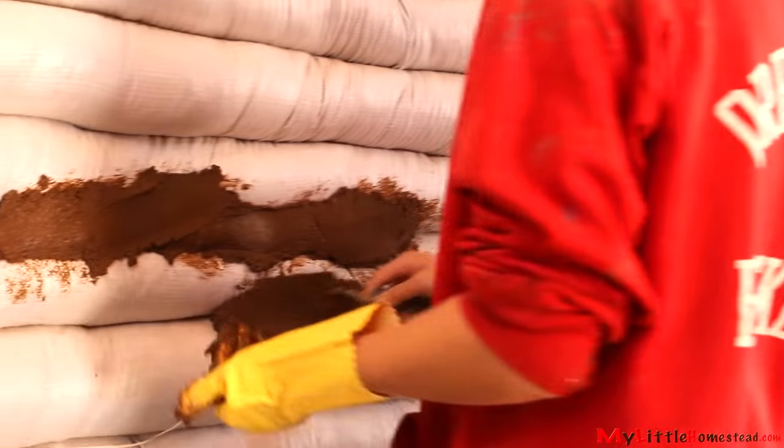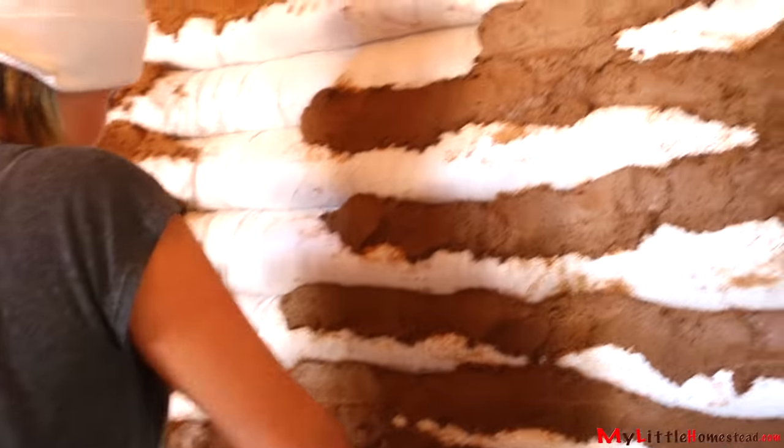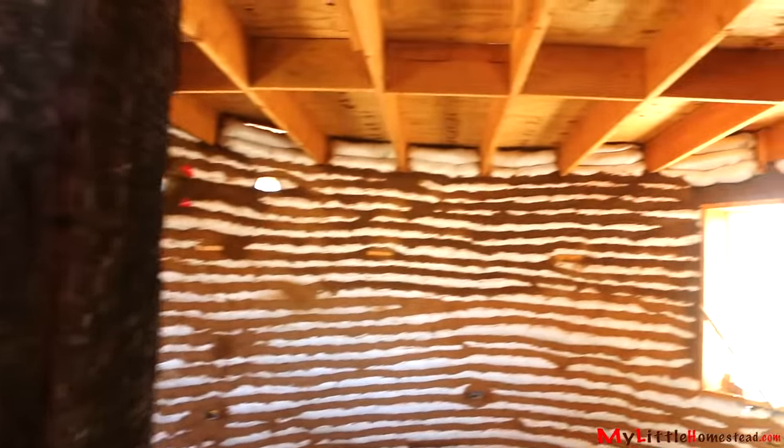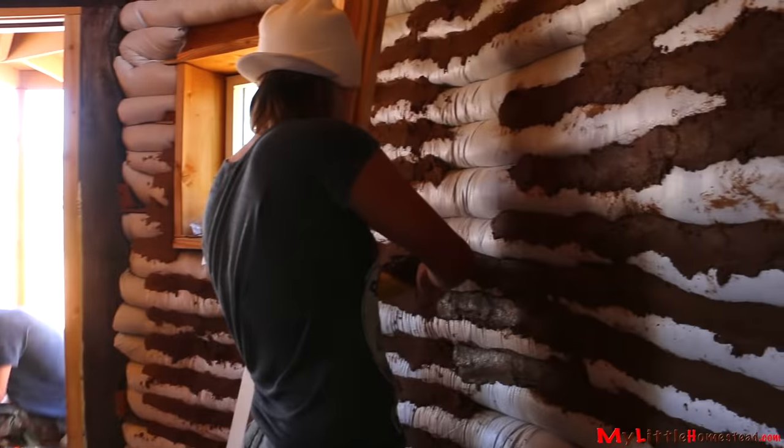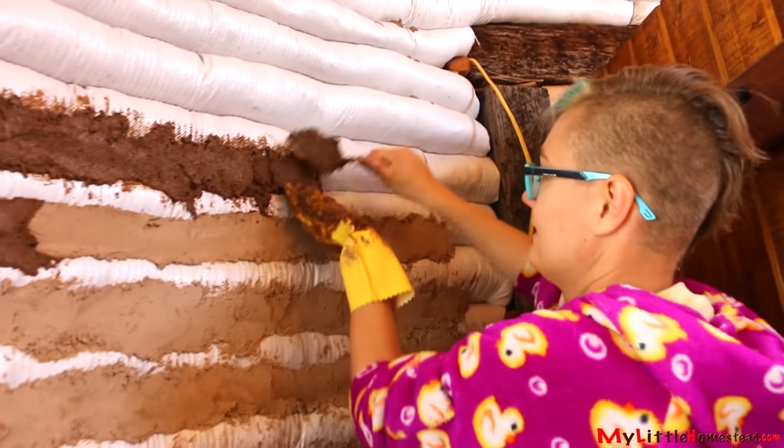I am slapping mud up on the walls. Well, we're doing good, guys. We got this room chinked in. It's looking just ducky.